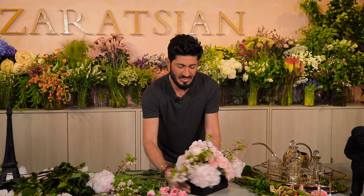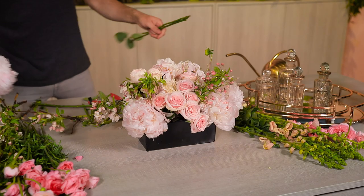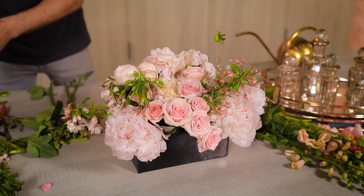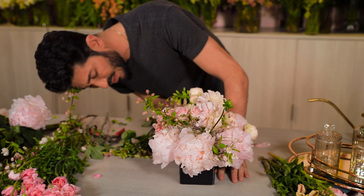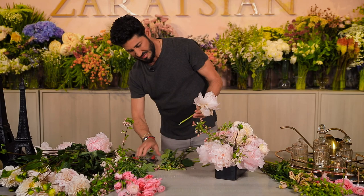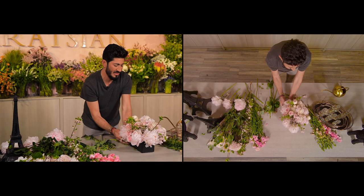I'm gonna clean the table off a little bit, and then I'm going to take, hey, listen, let's do this. This needs a peony right here. I'm gonna go back and do it. Insert it, and look here. Maybe we need another one right here. There we go. That's finished.